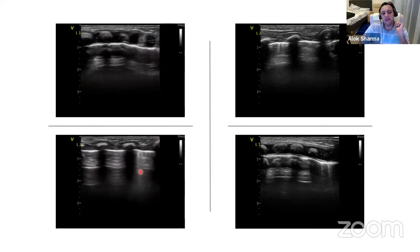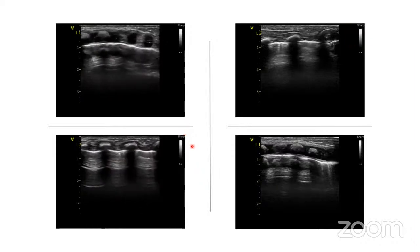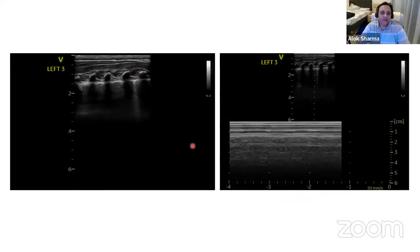But here I'd say these are Coley's B lines going all the way down. But again, what I'm trying to give you is the importance of frequency and depth. To get your B lines properly, you need to decrease your frequency so that you can get more depth and you'll be able to see these B lines. And then you'll see a double lung point. So in essence, when you look at these lungs, why does the baby have respiratory distress? TTN. Okay, very good.